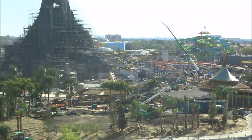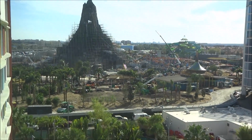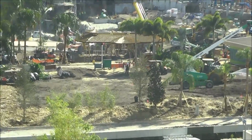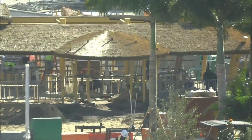So as we continue to explore Volcano Bay in this update, we'll keep an eye on several of those factors as we get different angles. One of the most interesting things, again, from this angle was the Tapu Tapu. Almost even looks like railings coming into form inside of that building there.